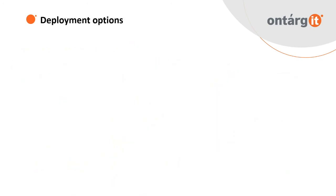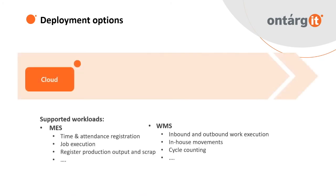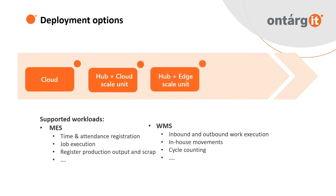So several deployment options are available for customers. The basic full cloud deployment, hub and cloud scale unit to increase system throughput and performance, hub and edge scale unit as a dedicated on-premise deployment unit, which works autonomously when internet connectivity is lost, and full on-premise deployment.